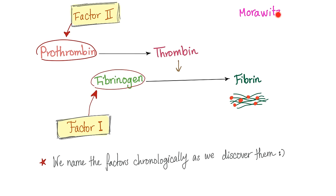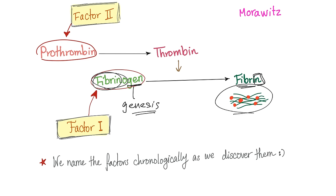So let's start with this nice scientist, Morawitz, in 1910. He said, the clot is just the fibrin fibers. Okay, and this fibrin is present in a precursor form called fibrinogen. Why? Gen means genesis. This fibrinogen will cause genesis of fibrin. Brilliant. What does fibrin mean? In means protein, and fibrin because it's a protein of fibers.